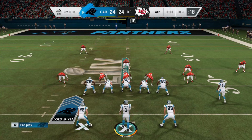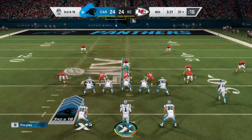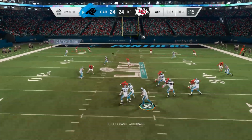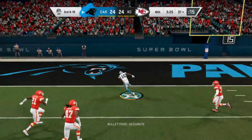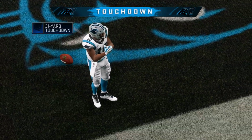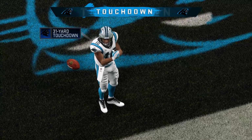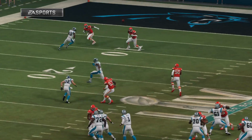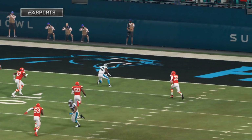So now Cam leads the Panthers up following the sack. Carolina facing third and long. Back to throw. Newton. Completes it to Samuel. Touchdown, Carolina. 4 touchdown passes now for Cam Newton. And they are able to break the tie and move out in front here in this fourth quarter.